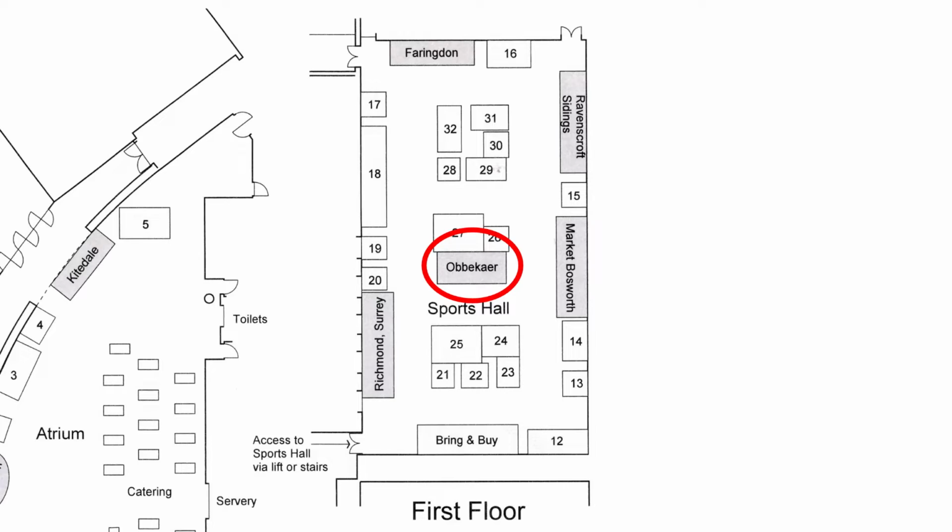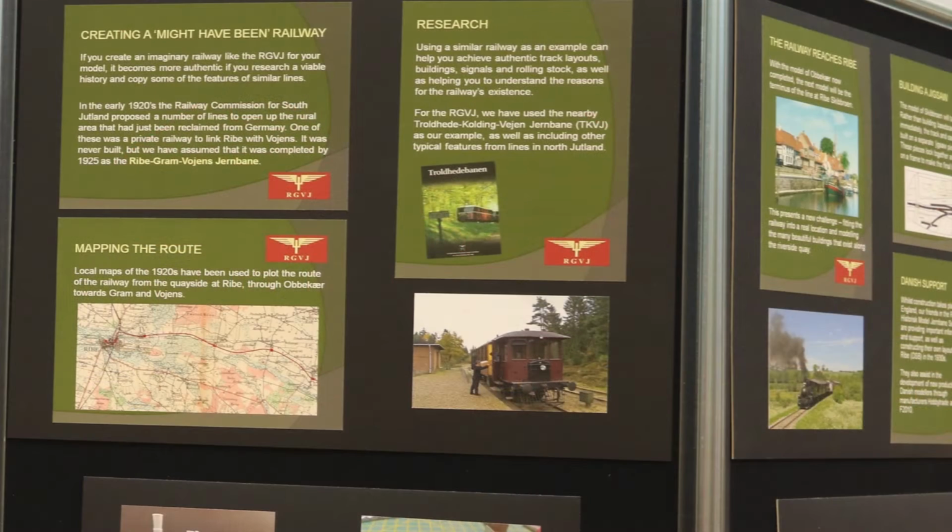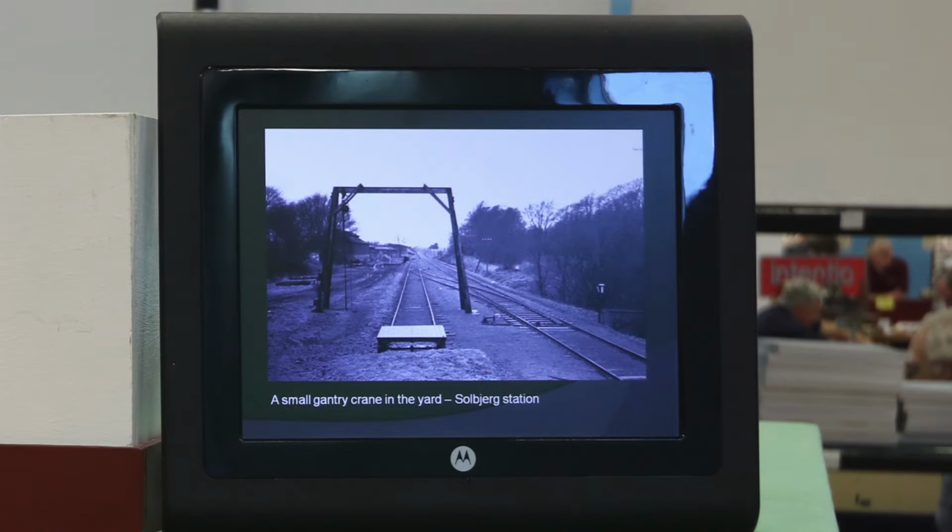In the middle of the hall is the Obbekaer layout. Obbekaer is a P87 scale layout based in Denmark, representing a typical private railway set in the 1950s and 60s. Whilst the layout is imaginary, it is based on authentic details, and some of the research is displayed on boards beside the layout. Also on display on a tablet were research photos for similar stations.